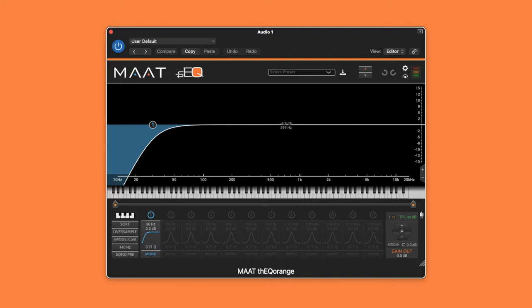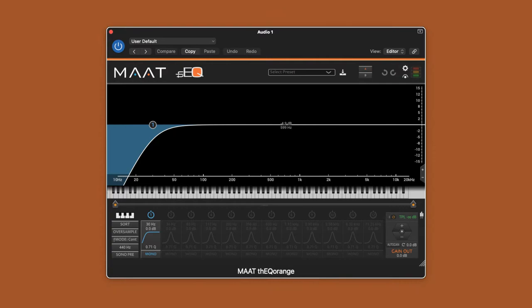The EQ Orange is a linear phase equalizer that can be handled exactly like a classic typical parametric. The real difference is in the sonic result. It's going to EQ without coloration or any artifacts. This is what mastering engineers and mixing engineers have always been dreaming about, and now it's here.